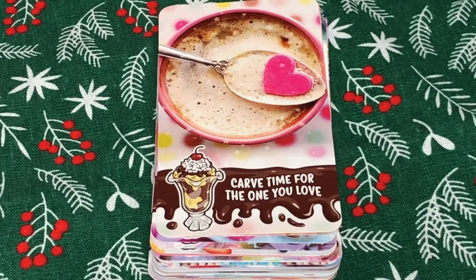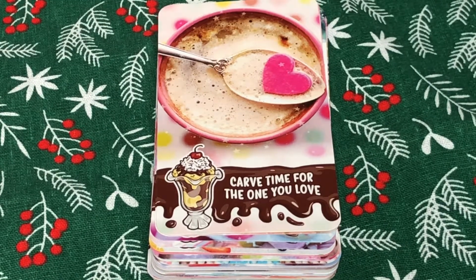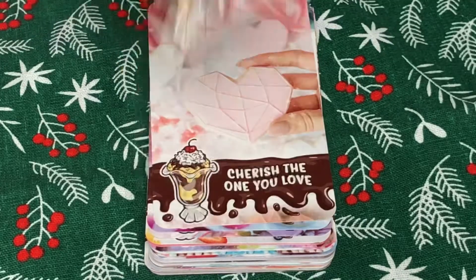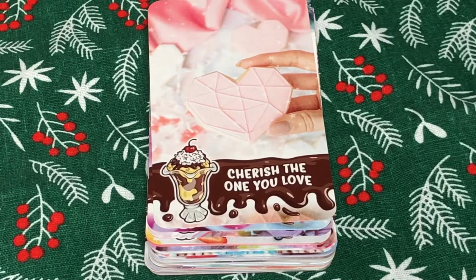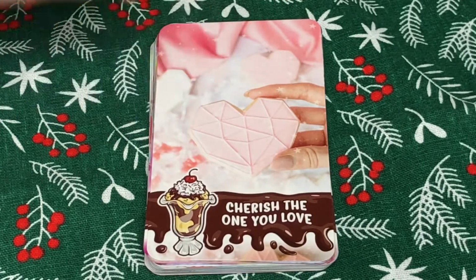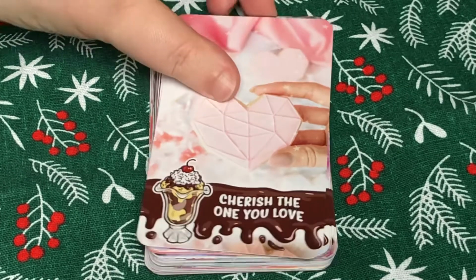Carve time. Crave time. It's like carve time. Sorry, crave time. Yeah, interesting how it says crave and it's like a hot chocolate. Depends on the hot chocolate, I'd say. I'd say it does. Cherish. Oh yeah, because look at the time and effort putting that design on that, the intricate design. You're cherishing the moment, the journey, and then the goal, which is the end result. That's beautiful.